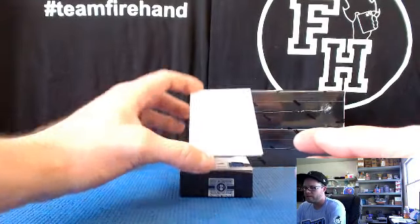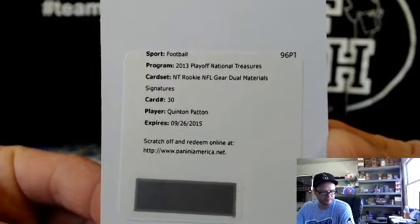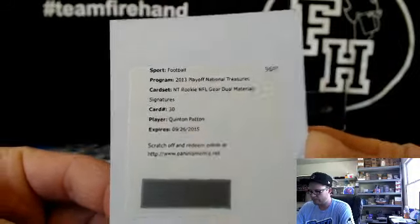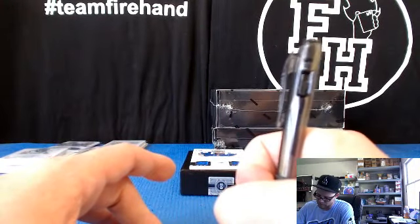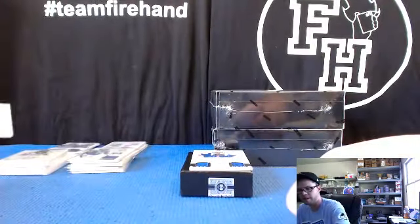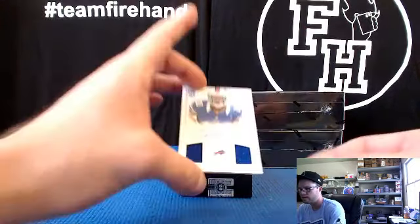Redemption, NFL gear, dual material signatures. Quentin Patton for the 49ers and Luke David Duke. Maybe a jersey and a football in an auto, but most likely two jerseys in an auto. Last card is for the Bills.